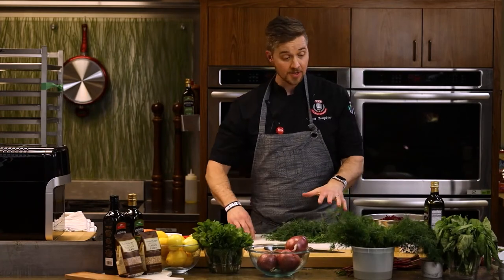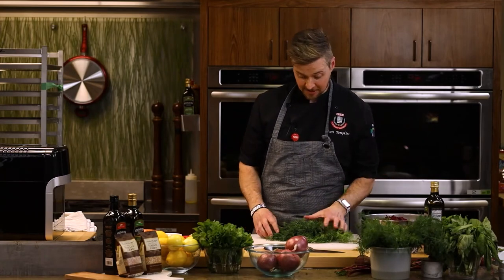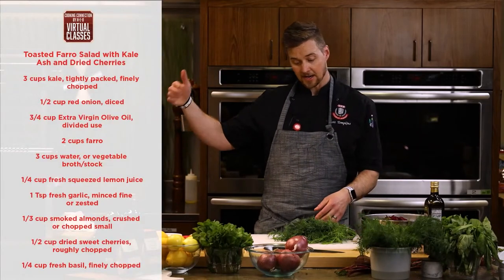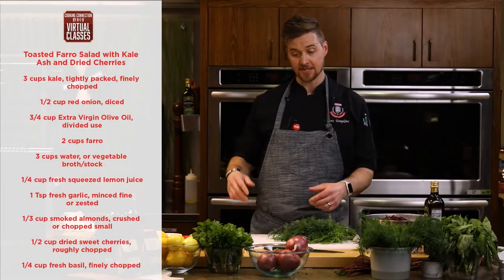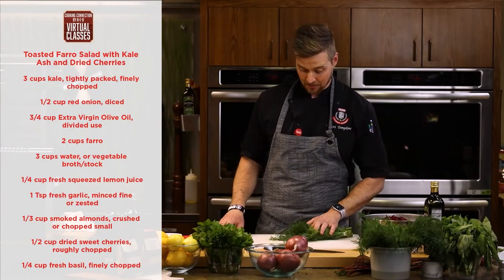They do. So until just now, I haven't talked about all these great herbs I have in front of me. I've got some good stuff that's going in our toasted farro and kale salad with the cherries. We're gonna have some smoked almonds in there. We're gonna add some fresh basil. This is a blank canvas, so you can really add whatever you want.